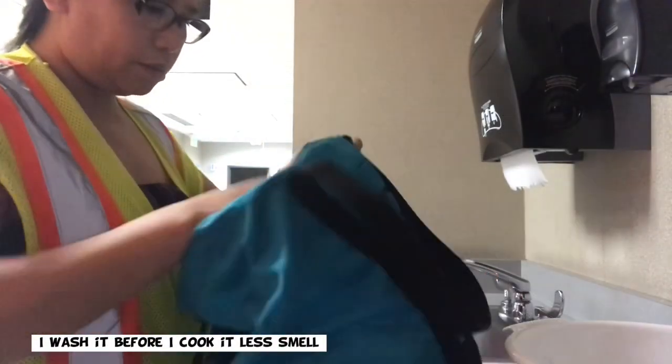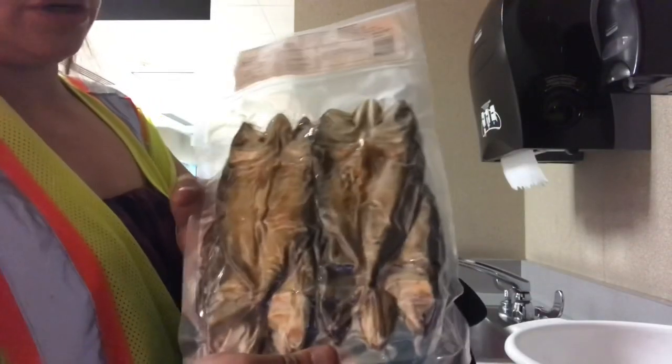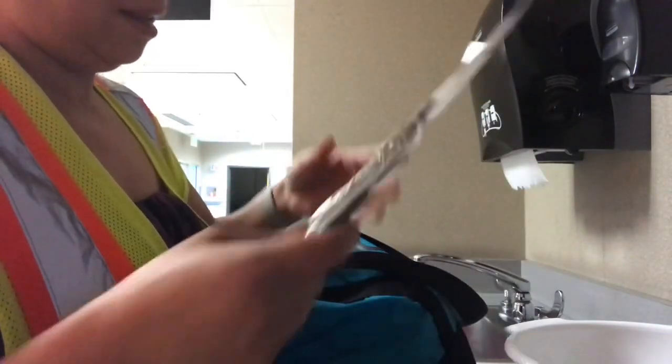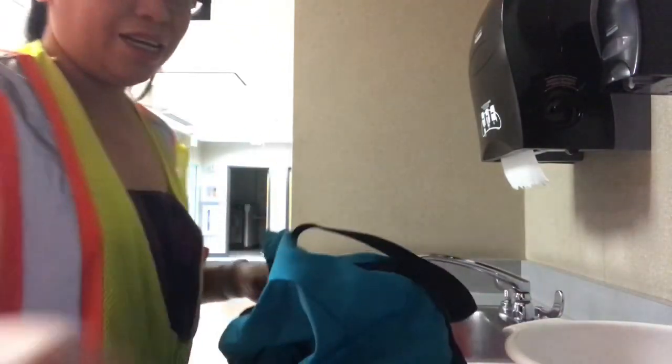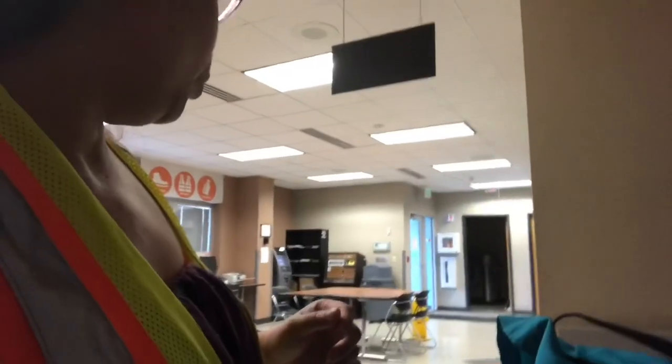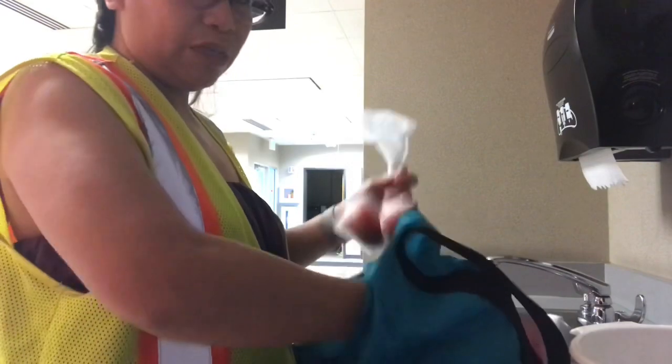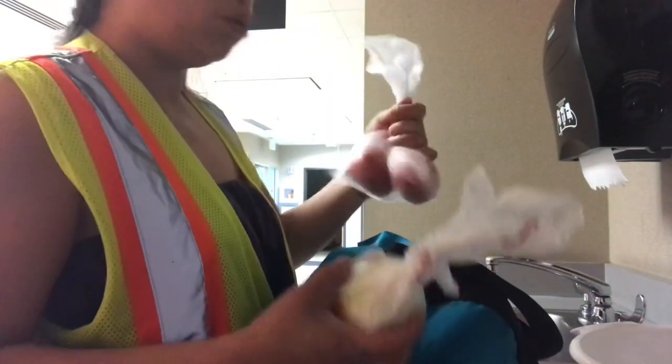So guys, hugasan ko to. I'm gonna wash this one before I'm gonna cook, right? So that it has less smell. And then inside, no drivers, so they can't smell it. I think they don't care. So my recipe is with tomato in a matisang. So, go wash.